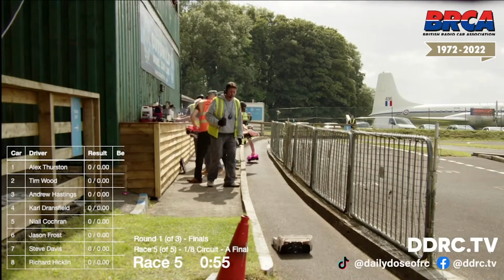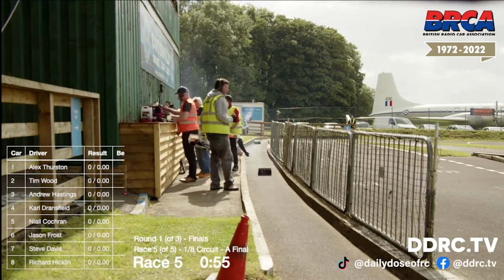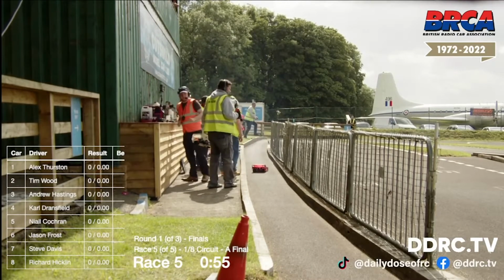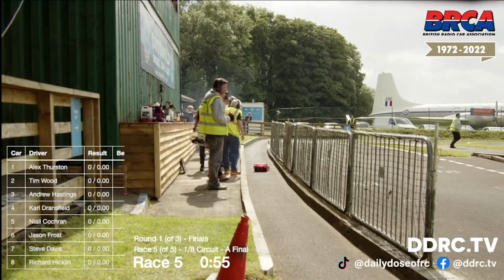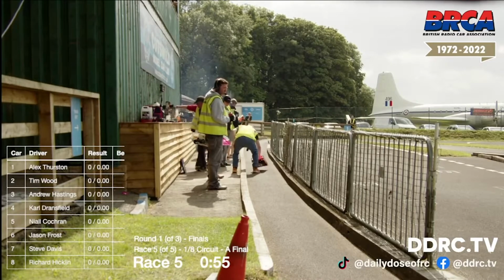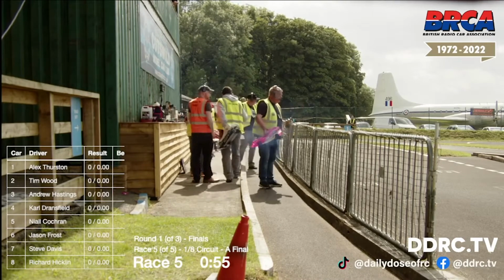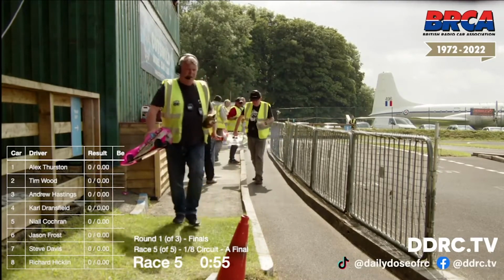75 mile an hour, 8th scale RC cars. A lot of grip up the straight, but not so much in the corners, makes overtaking very difficult. Everyone we spoke to in the run-up to this race tipped Alex to take his 3rd win in the National Series so far. But not everything has gone his way so far today. The first 2 rounds of qualifying, a few little niggles, a few little problems.